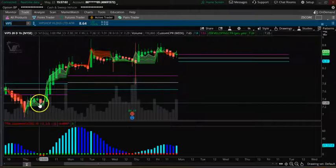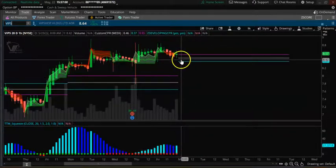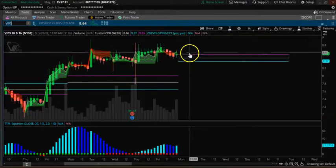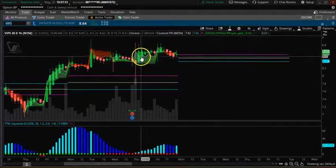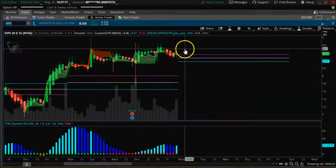So this also is up and up. 3 CPR up, and you can see the TTM squeeze was up and then it came up again. So you have to wait for the candle to open above the CPR, like this, with an upper wick and no lower wick. You need to have a candle like that, then you can take the trade.